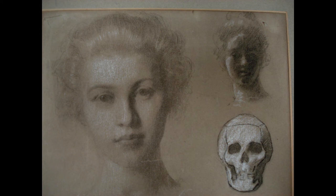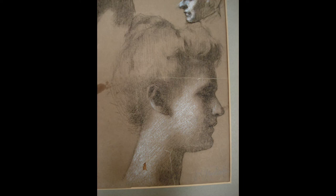And I loved his sensitive touch. I loved how he could simplify the planes, but still have the most delicate touch with his charcoal.